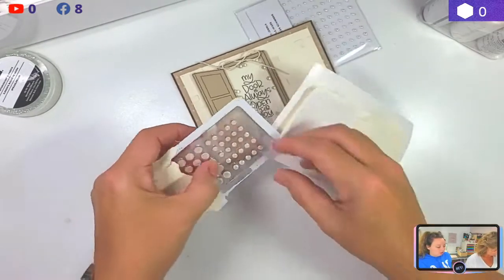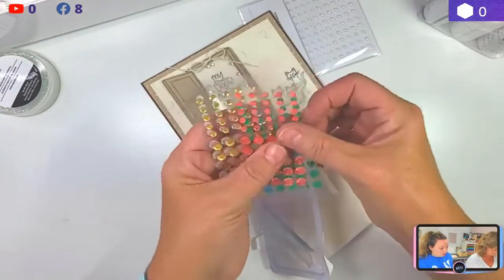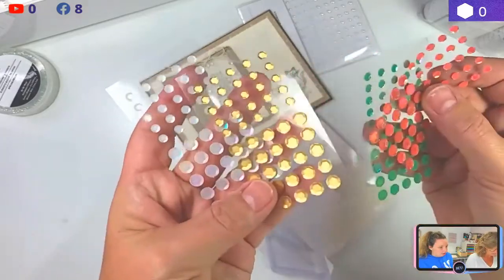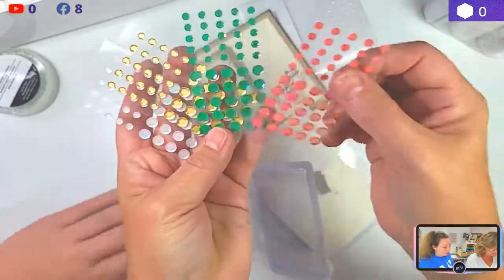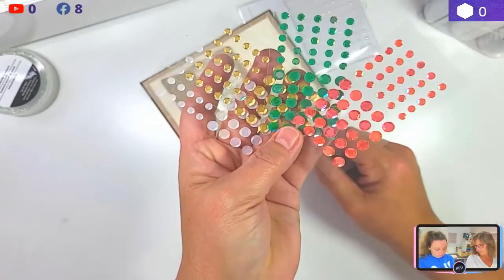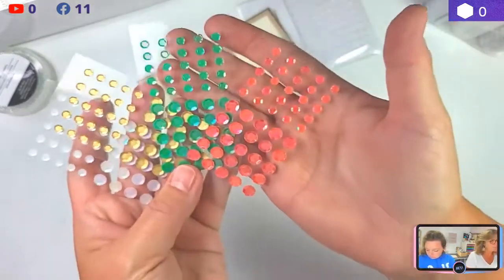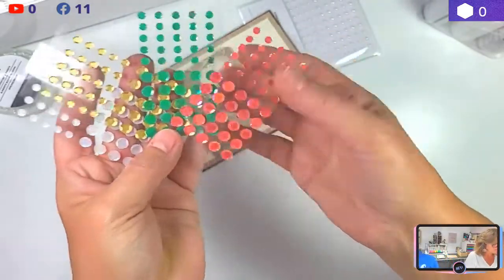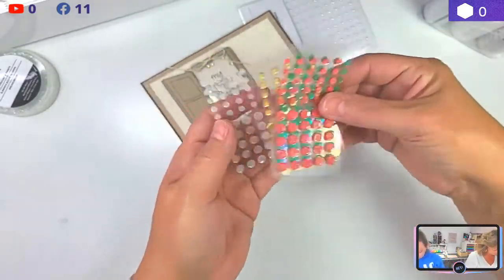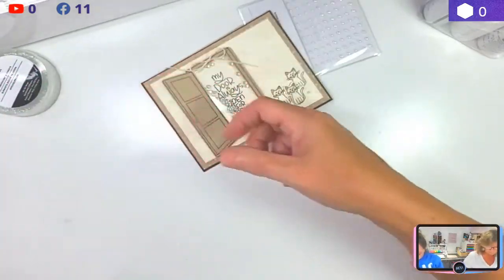Okay, so here we go. There should be 4 different sheets. Ta-da! You got the gold, you got the iridescent, you got the green, you got the red. Anyway, beautiful, fun adhesive back sequins right here. Free with any purchase through us, not through Stampin' Up!